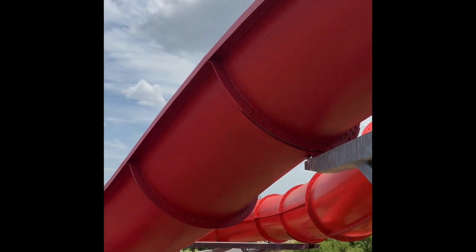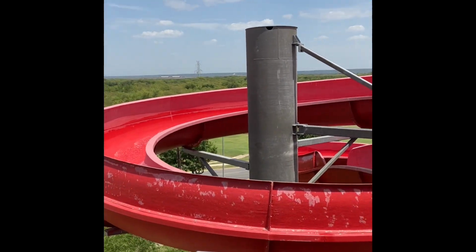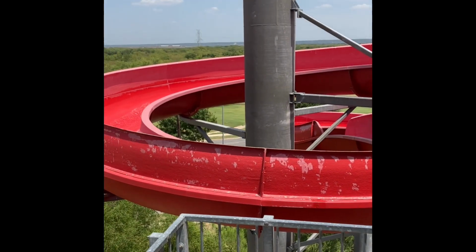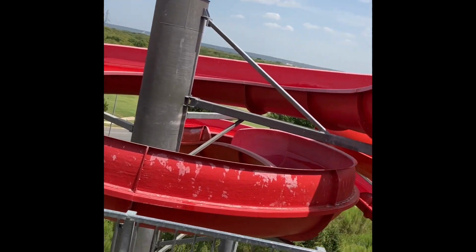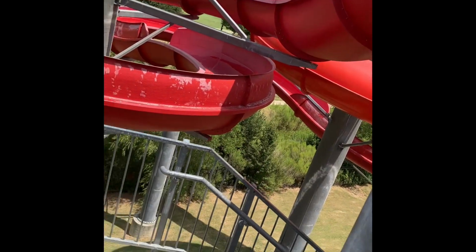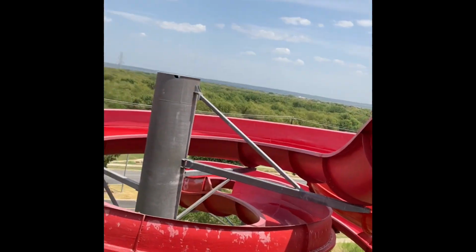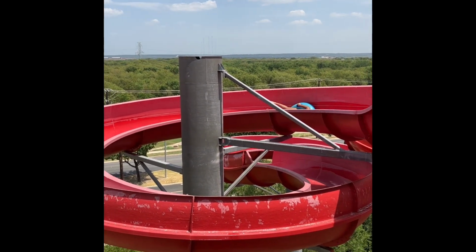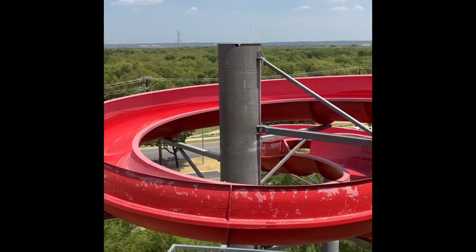Number 10 is the red tube slide. This slide may not seem too crazy, but it does have some banking turns, and it actually has good pacing if you're in a double tube. And there's also a chance that if you're in a single tube, your tube might spin around, which is always good. And those two dips give little pops of airtime.